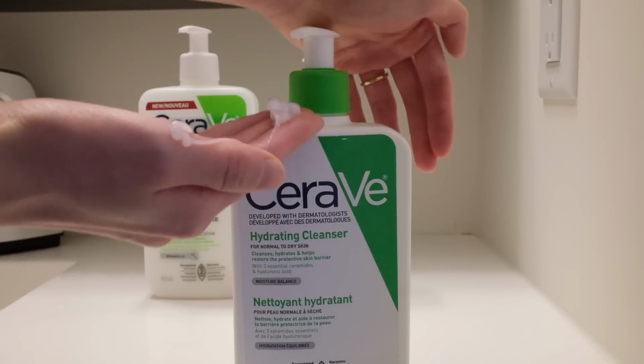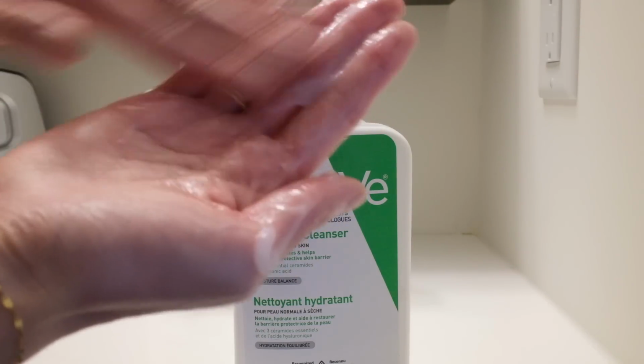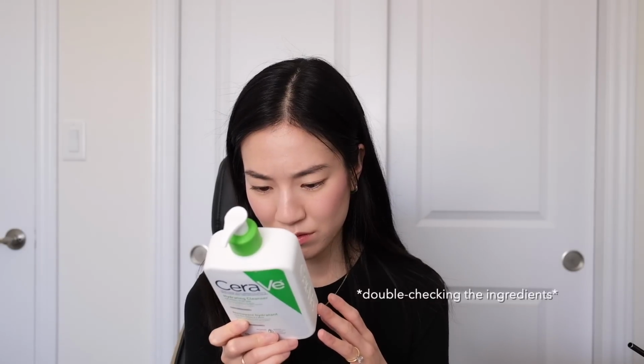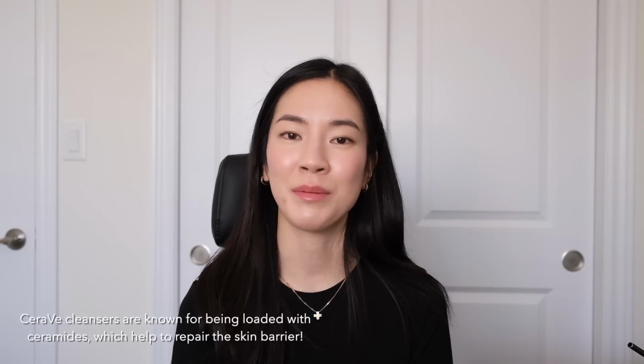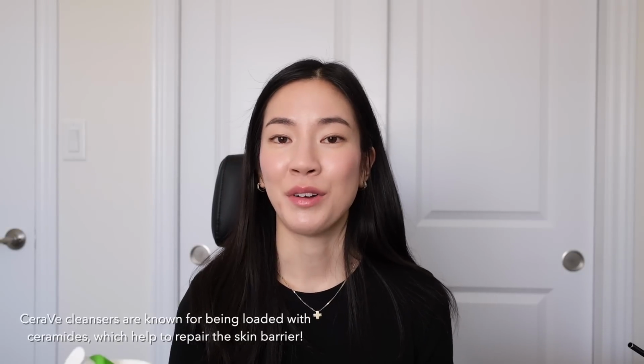So the Hydrating Cleanser, in my experience, is the most gentle out of the 3. It's a gel-like, non-lathering cleanser. The second ingredient is glycerin, so you know it's quite hydrating. And the 4th, 5th, and 6th ingredients are the 3 types of ceramides. And then about 1/3 of the way down on the ingredient list is hyaluronic acid. So I like that these key ingredients are really high up on the ingredient list.